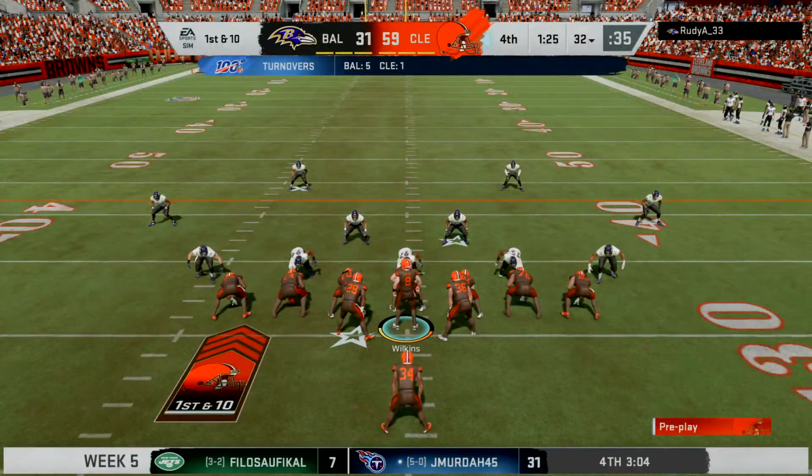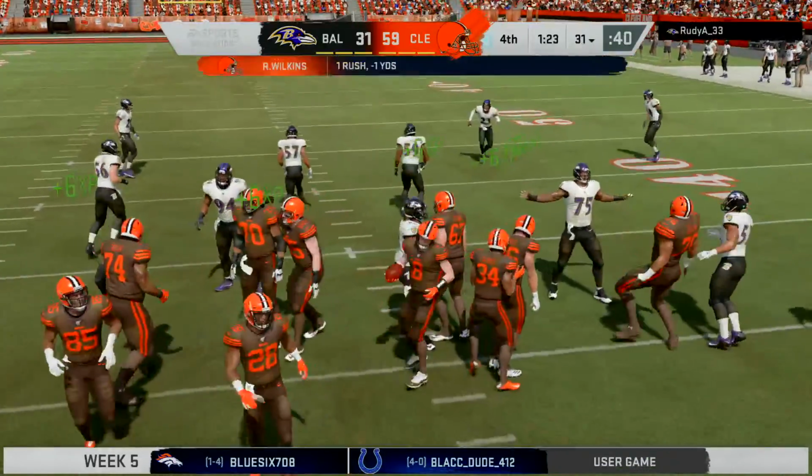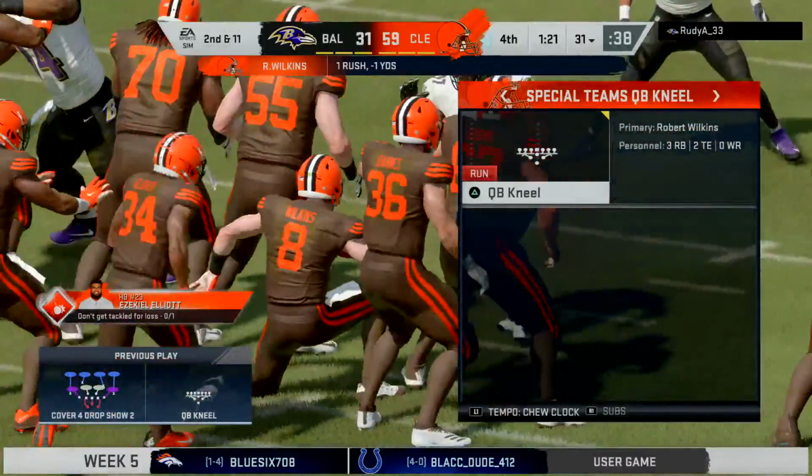The Browns drive about to get started, and this game comfortably in hand. The scoreboard speaks for itself, but you still got your starting quarterback out there. When do you go to the backup? Let him get some time.